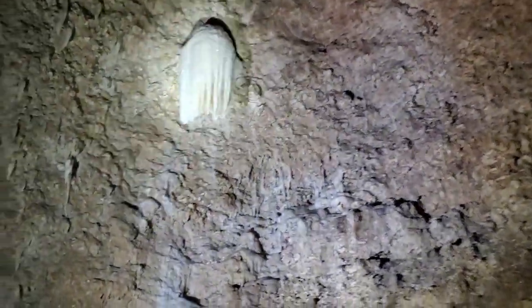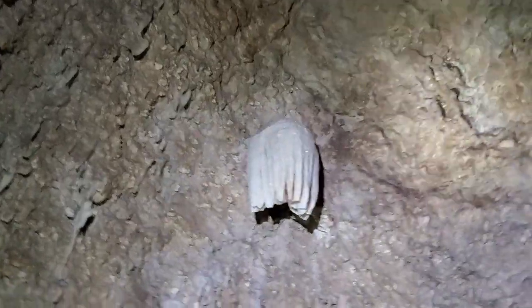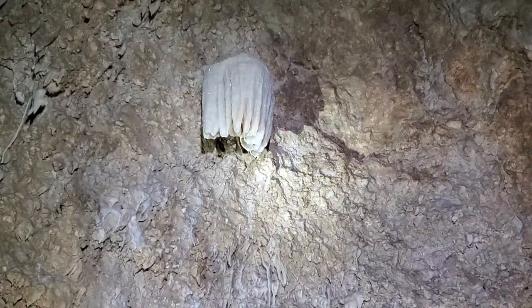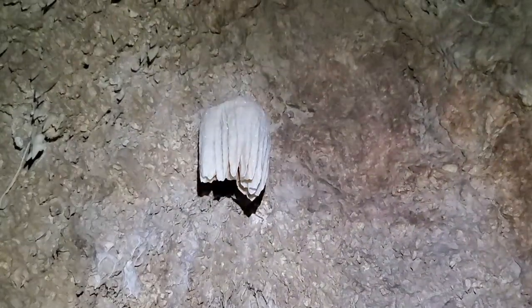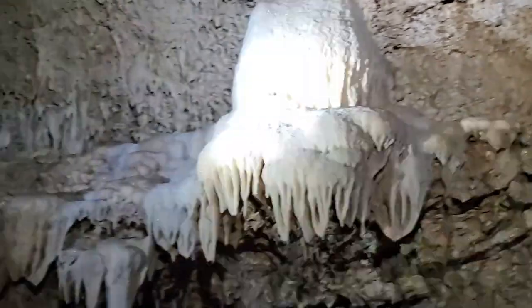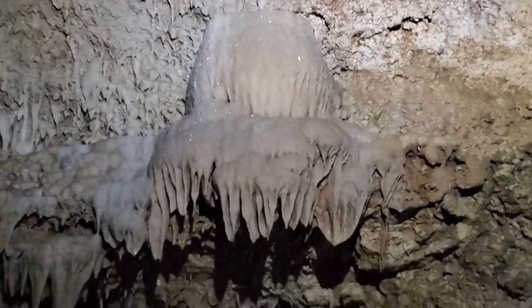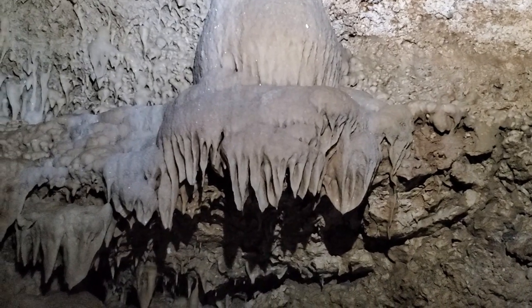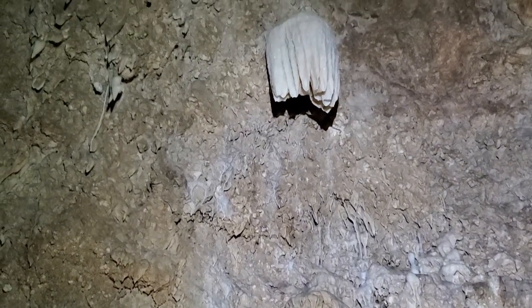And above, we have our crown, the chandelier. So guys, this is a stalactite, and below is its corresponding stalagmite. The two of these will eventually meet in the next 20,000 years. So if you want to, we can just wait right here for this to happen. No problem at all.